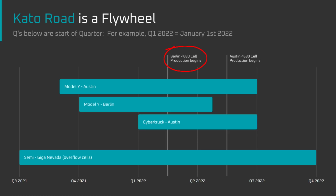Additionally, when the Berlin 4680 lines kick into gear, the Kato Road line can fully devote its output to the Austin Y and Cybertruck. Finally, in late Q2 of 2022, I hope to see the Austin 4680 lines begin supporting the Austin Y, Cybertruck, and Semi.